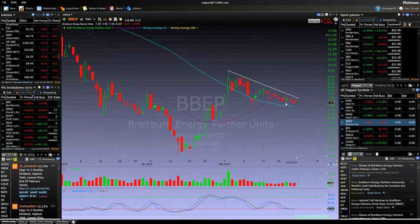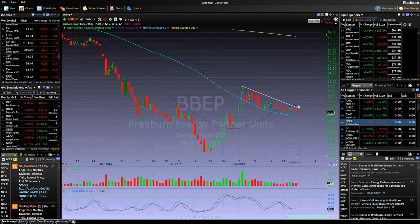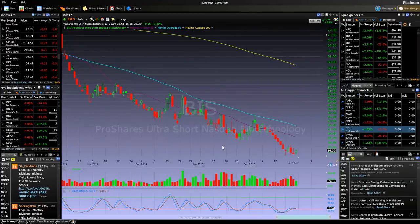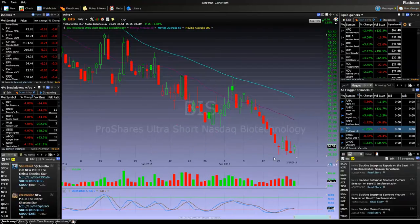BBEP is getting closer and closer to my level here. I'm watching this 50-day moving average for the potential entry on this. You can see here just a nice, easygoing consolidation and pullback after its epic run. BIS, this is one of our current positions. Still looking well here. Stop goes right under these lows, and you're starting to round up here.